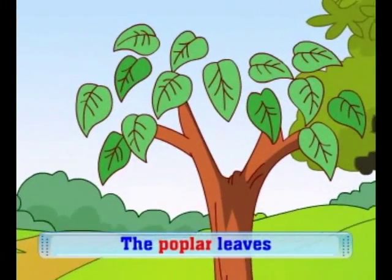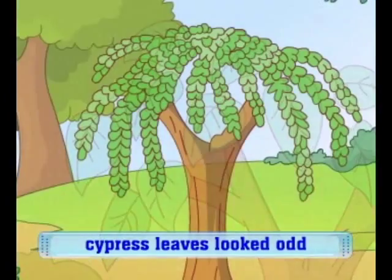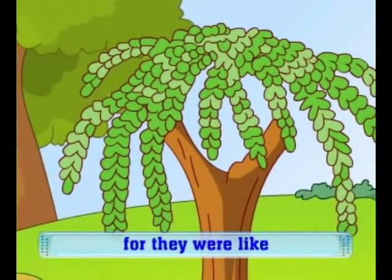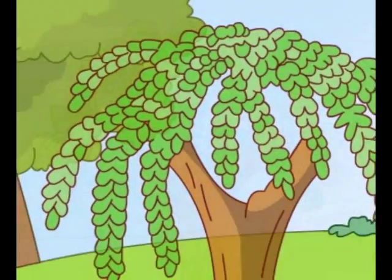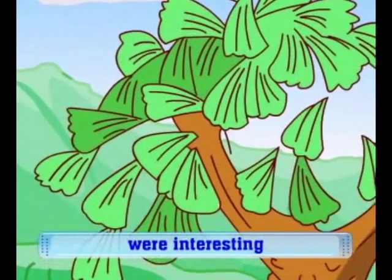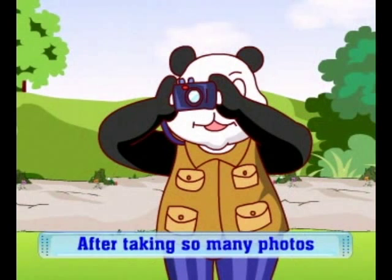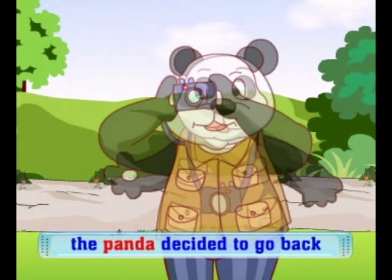The poplar leaves looked like peaches. Cypress leaves looked odd, for they were like fish scales piled together. And the ginkgo leaves were interesting. They were like fans. After taking so many photos, the panda decided to go back.